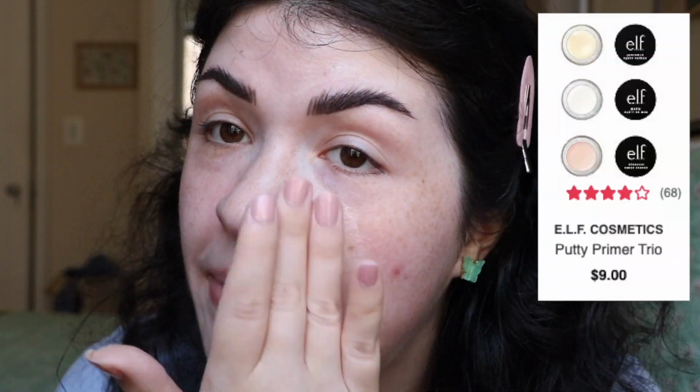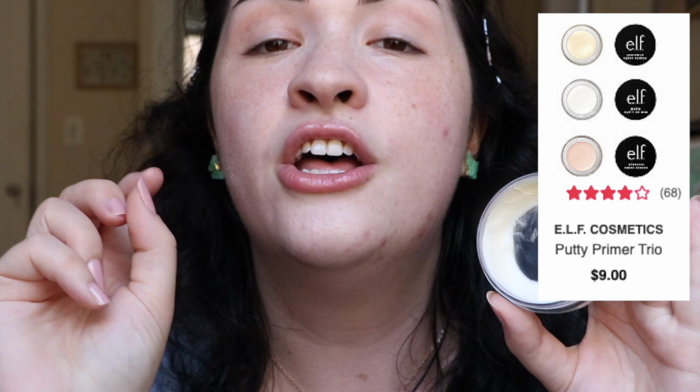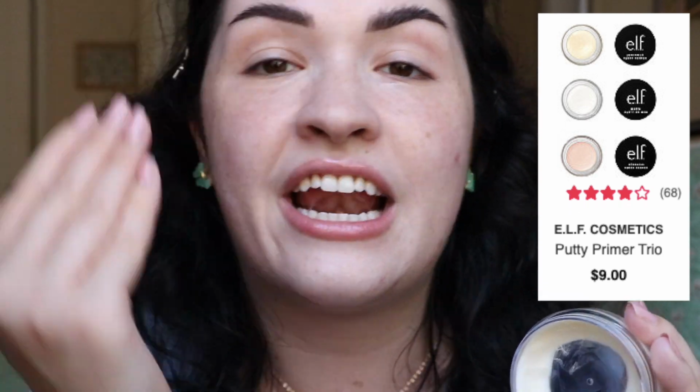I gotta just go ahead and buy that 3-pack of minis. They have a 3-pack of minis that comes with the Poreless, the Luminous, and the oil controlling, and I feel like I could target different areas of my face and it would be great. So I gotta remember to get that next time I place an Ulta order.